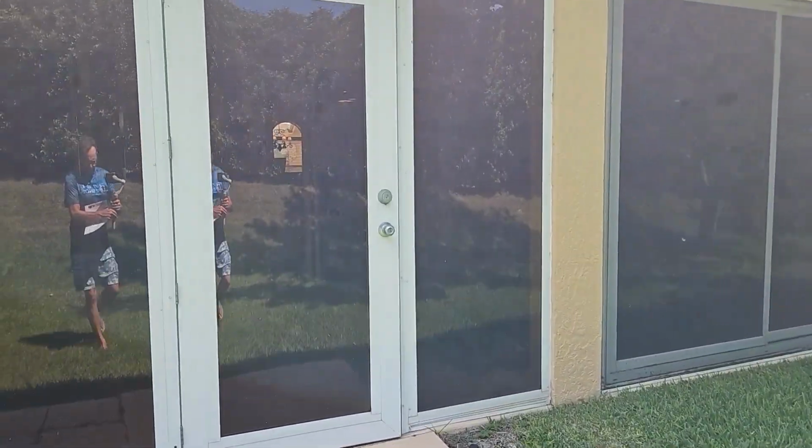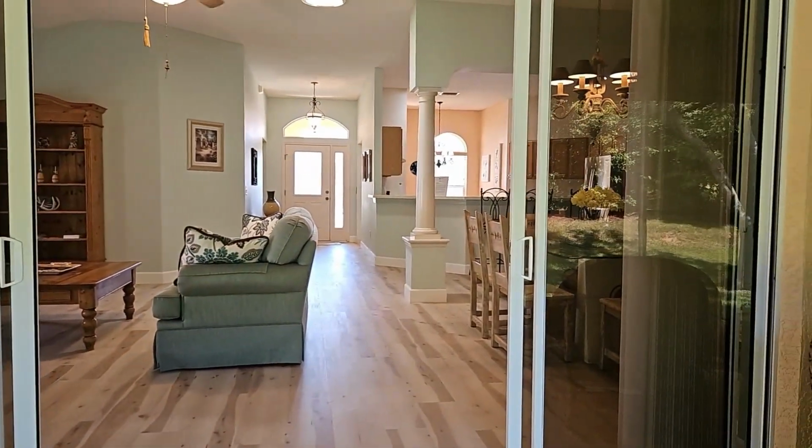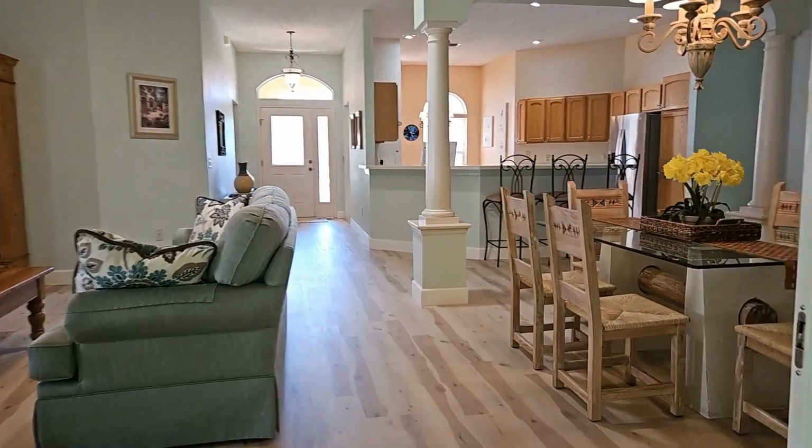Let's go inside and take a look at the kitchen area. I will video the kitchen area next, and then I'll move off into the master bedroom area.